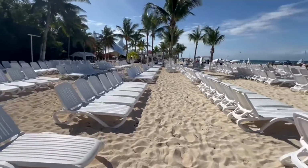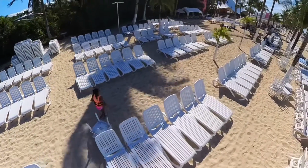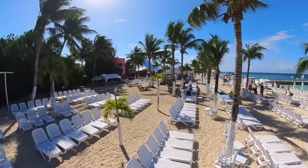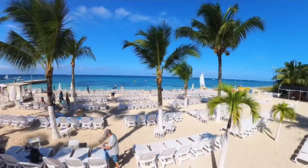As you see, there's tons and tons of chairs. If you have the package that doesn't have umbrellas, you're going to be on this side of the beach. If you have the umbrellas, you're going to be on the opposite side. But there's tons and tons of chairs, and as you see, there's also shade. So you really don't need that package. It just depends on what your preference is. But again, such a gorgeous beach with so much to do.